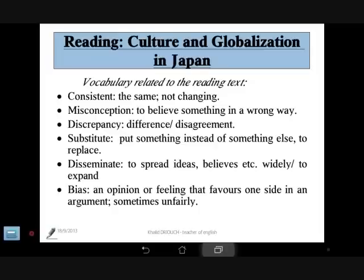Discrepancy, difference, disagreement. A substitute, to put something instead of something else, or to replace, like in football. A player is a substitute for another player, replacing another player. The next word is disseminate, to spread ideas, beliefs, etc. widely and simply to expand.